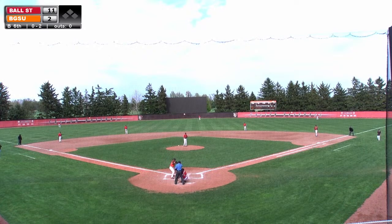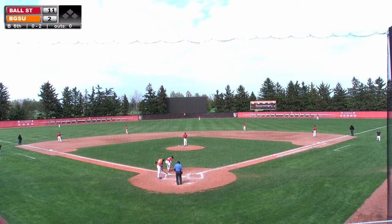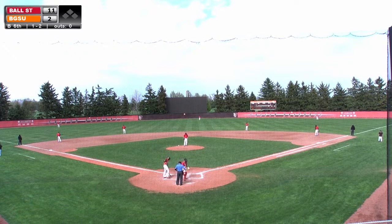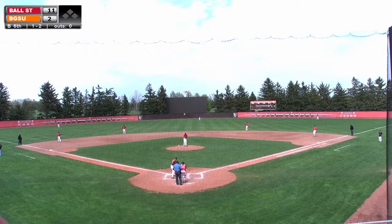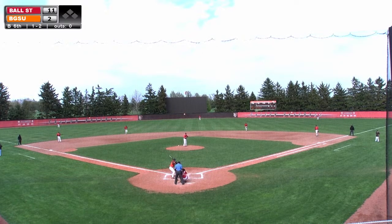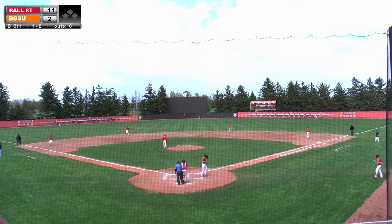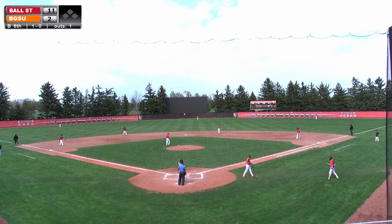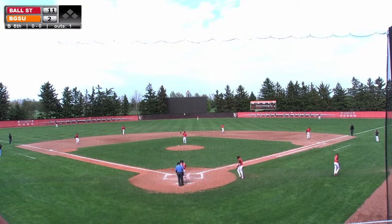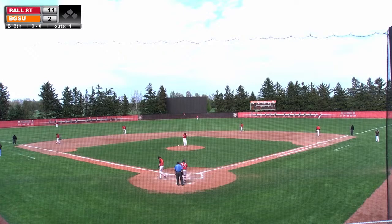Jaksic has struck out 9 through 5 innings. He bounces that one in there, 1-2. Falcons got a run in the first when Dehanos walked and eventually scored on a single by Haas. In the third, leadoff double by Montgomery. He later scored on a hit by Gurney, who swings and misses here and strikes out. 4 straight strikeouts, 5 of the last 6 have struck out. As I would say, Luke Jaksic has worked himself into a nice groove here.